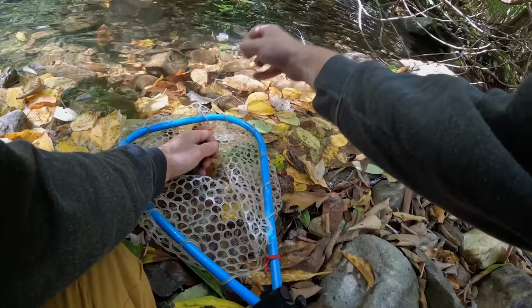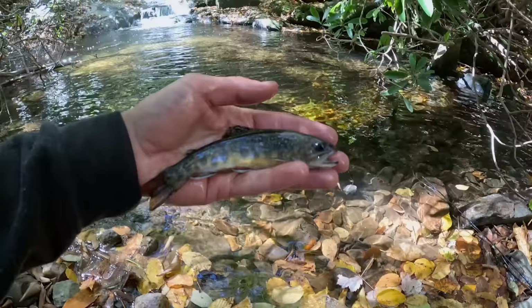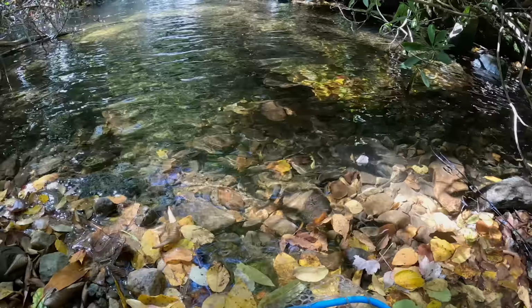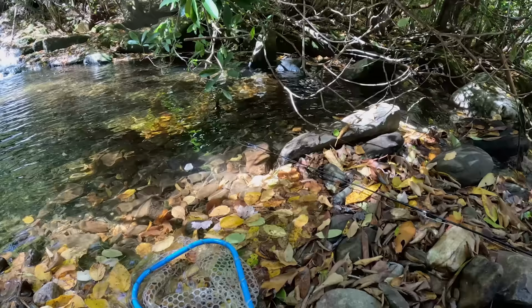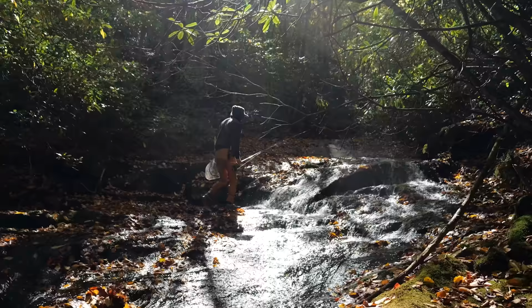Would you chill out, buddy? Looky there. He's a little guy. Kind of this little waterfall hole. It's pretty cool. Thanks, friend. I knew there had to be a daggum fish in here, dude. At least one. There's probably more than that. Well, guys, when you get up to a hole like this, you don't miss anything.